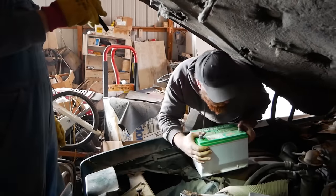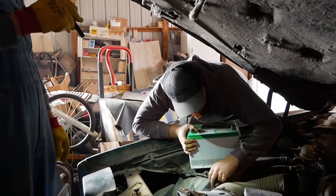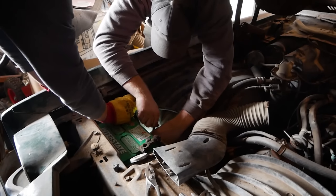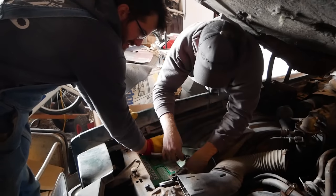Which one's who? That one's red. Doesn't mean it's the positive, but it's red. It's actually correct. Just, you look really freaked out. Are you scared? No, I just can't breathe.